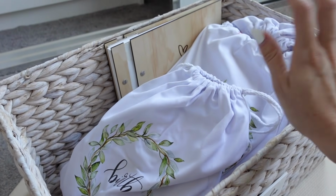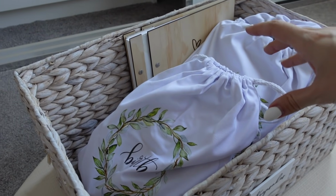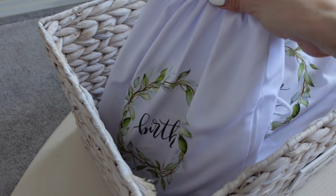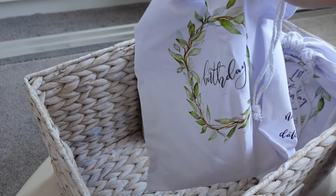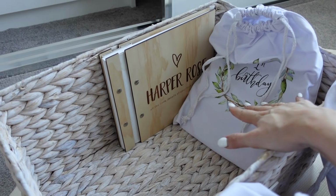But the drawstring bags are really, really handy because it stops you from throwing everything in together and everything kind of getting mixed up. So these are all categorized. So we've got birth, then we've got baby shower, then we've got birthdays. And in here, I pretty much keep keepsake cards. And then here we've got first birthday. So you can definitely do more categories or whatever you want to do.